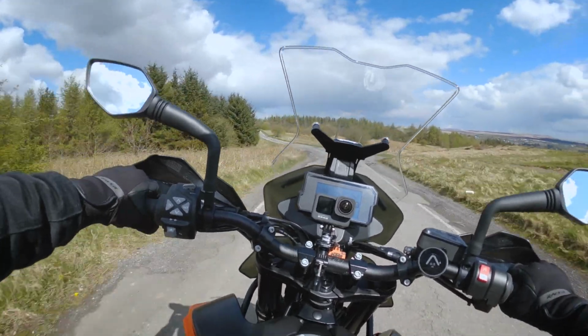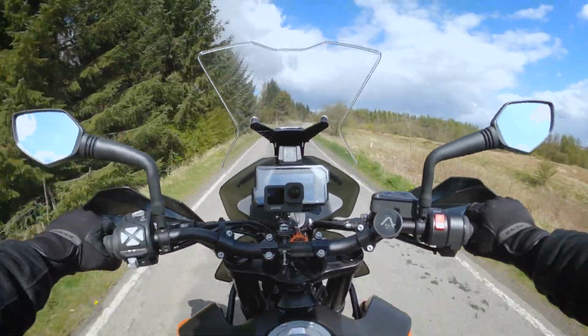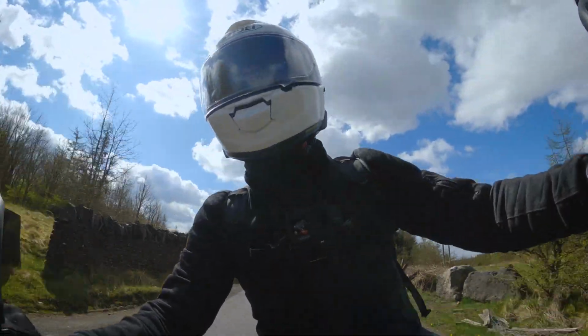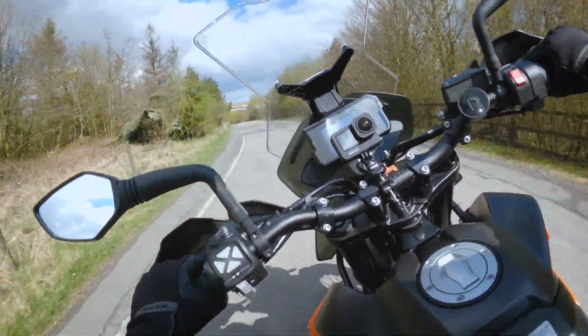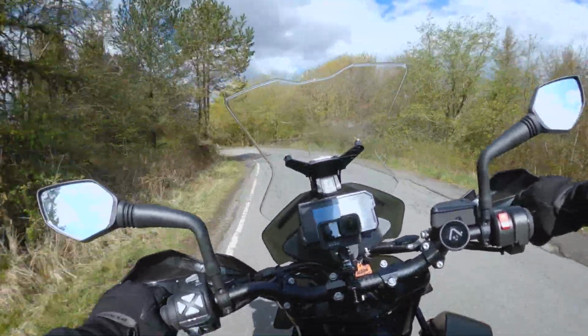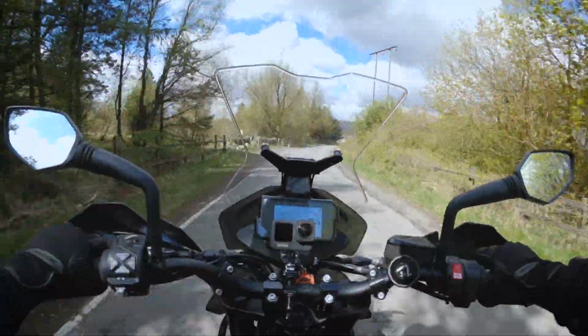But I do have a huge bag of camera gear on my back, and also it's an 11 grand bike that's not mine, so probably for the best today that I stick to stuff like that. I absolutely love this bike. The engine is so good, so versatile. Quick shifter fitted as well, and you can switch it on and off through the switch gear, so if you do want it on for that sporty riding, then it does add a little bit of something.